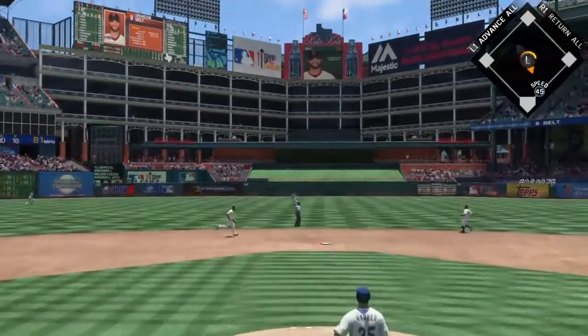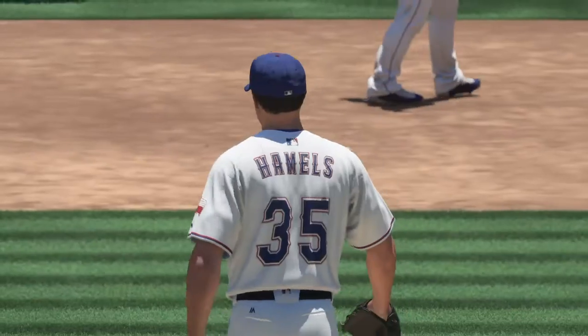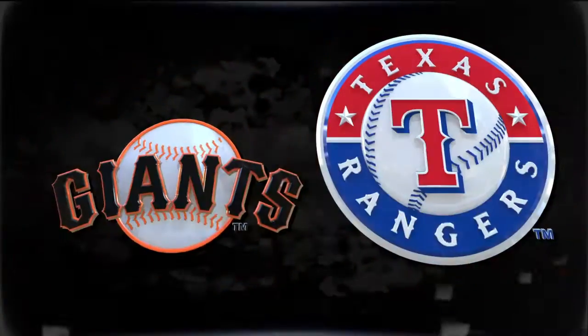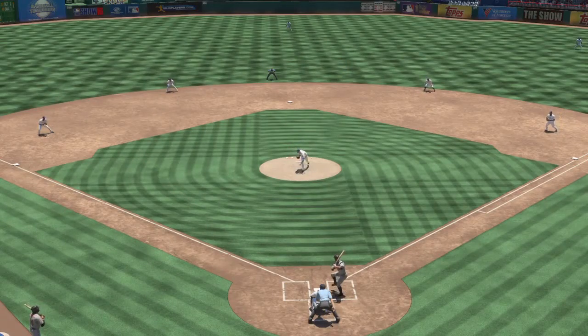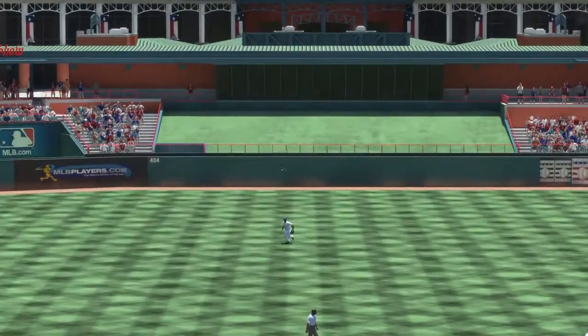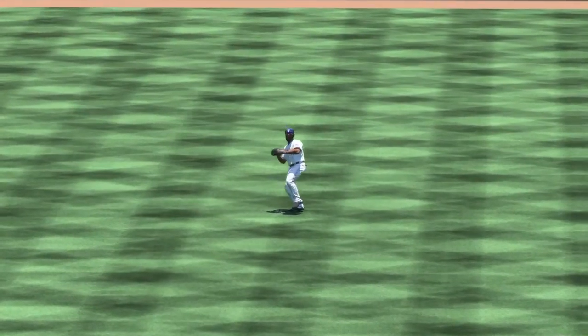Line drive to center field. And he will make the play out there, and there are 2 away now. The minute he hits that, he's thinking it's a base hit all the way, but this is one of those situations where you get penalized for hitting the ball too hard. And this stayed up long enough to find the outfielder's glove out there.